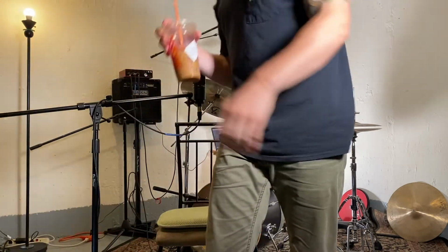The 2 most important things here are when we resolve and the subdivision. So unfortunately, you'll see a lot of people online calling this a polyrhythm.